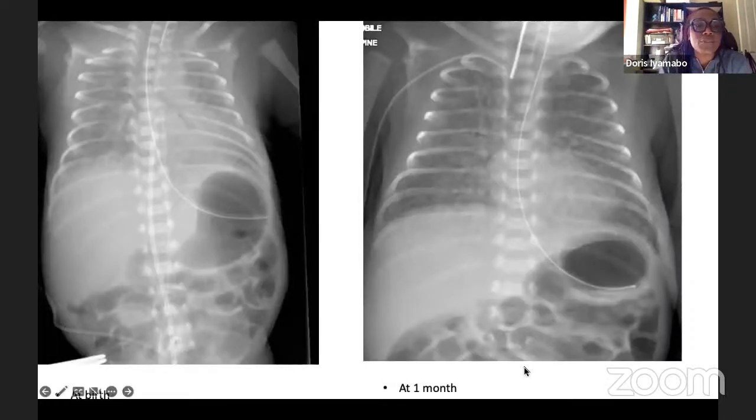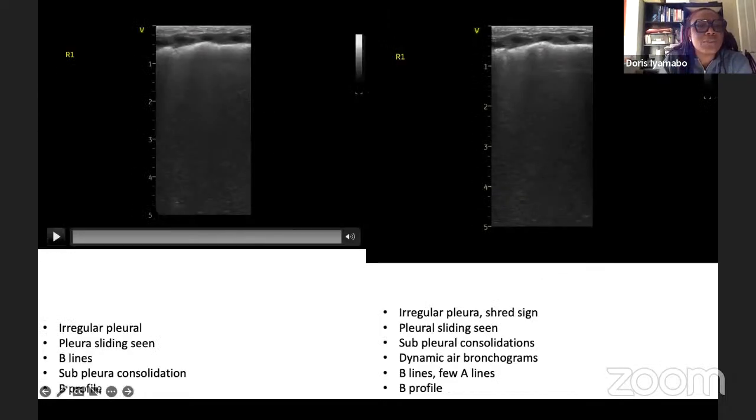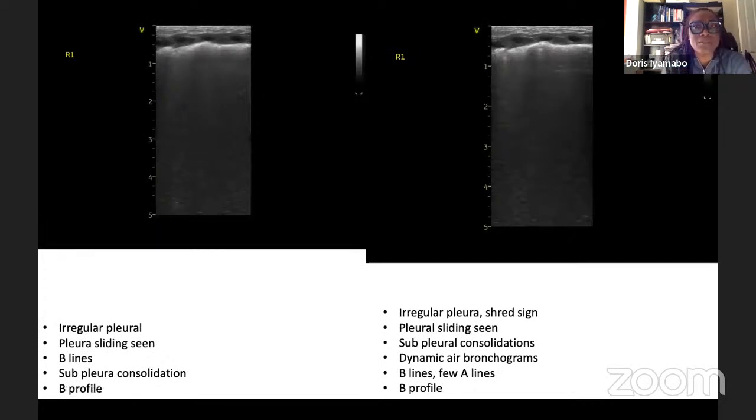So I'm just showing his x-rays, the transition. The first x-ray on the right is at birth, after he was born, intubated, and lines were put in. And at 1 month of age, this is after he was reintubated, after the first course of postnatal steroids. Okay, so the ultrasound. I did the ultrasound scans yesterday because of increasing oxygen requirement and frequent desaturations, and I just wanted to see what was going on.